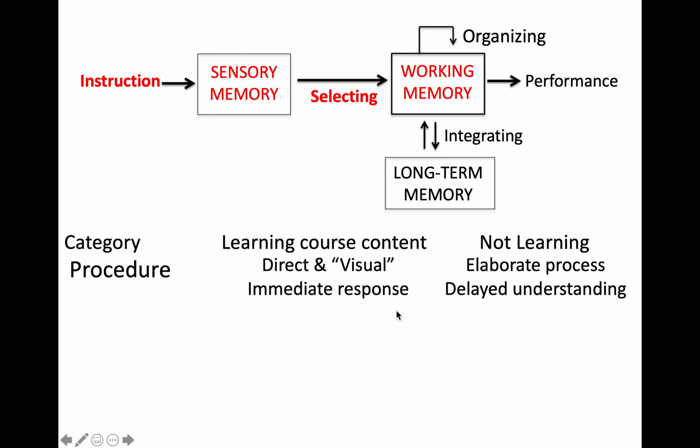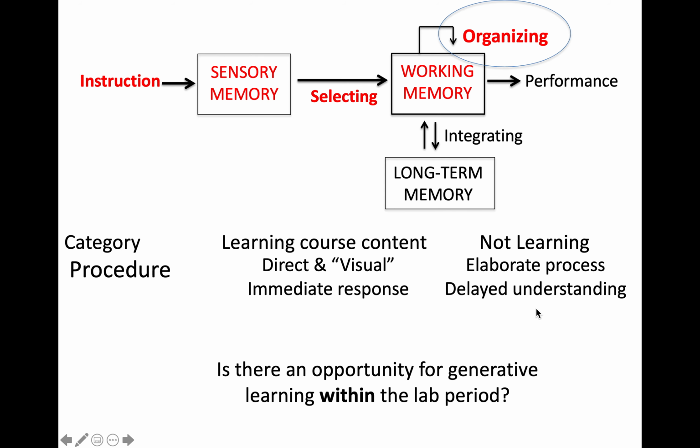Students that described a lab experiment as supporting their learning oftentimes use language of saying there was a direct and visual response. They could immediately see the phenomena. If they were not learning, they would describe the process as being quite elaborate, confusing, and any understanding they were supposed to have was not in the moment. It was delayed. So a really important question, I would say, is when one is in the lab, is there an opportunity for this generative learning to take place within the laboratory period? Are they busy doing things, or are they doing things and also thinking about them and beginning to organize that information?